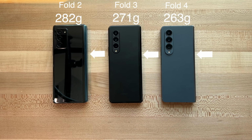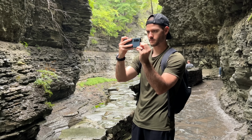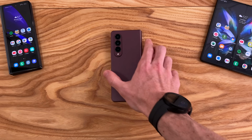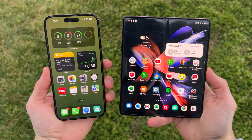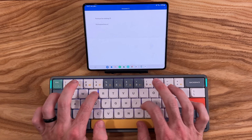But some crucial upgrades like an overall lighter weight, an IPX8 water resistance rating, and better battery life thanks to a more efficient processor have collectively made this one of the most compelling devices in multiple areas of today's mobile market, whether it's being compared to smartphones, tablets, gaming handhelds, laptops, or any combination of these standard product categories.